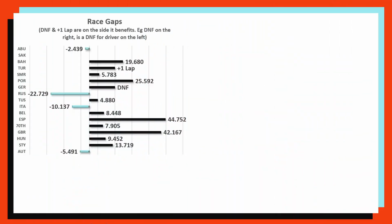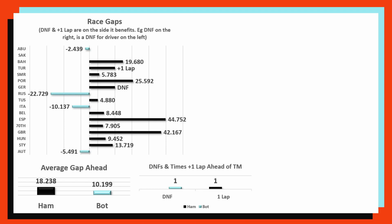I couldn't get a specific gap, but they both finished the race, so I couldn't say it was a DNF. They just finished on different racing laps. They weren't 100% of the time lapped by their teammate. From this graph, I can work out an average gap ahead for each driver. Lewis Hamilton, on average when he was ahead of Bottas, was 18.2 seconds clear and Bottas was just 10.1 seconds clear. I can also fill in their DNFs and times they finished 1 lap ahead of the teammate: 1 DNF for Valtteri Bottas, and Lewis Hamilton finished on a different racing lap to Bottas on 1 occasion. And then I can fill in their head-to-head battles, 12-4 in favour of Lewis Hamilton.